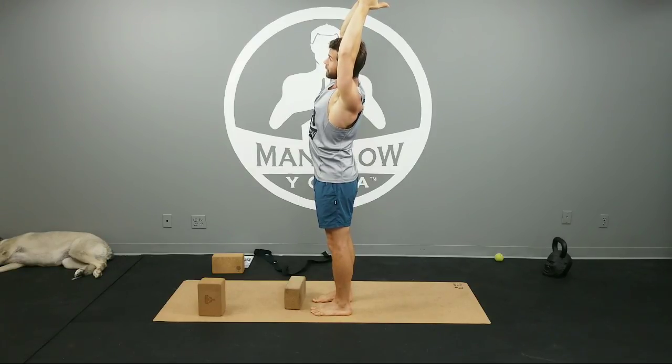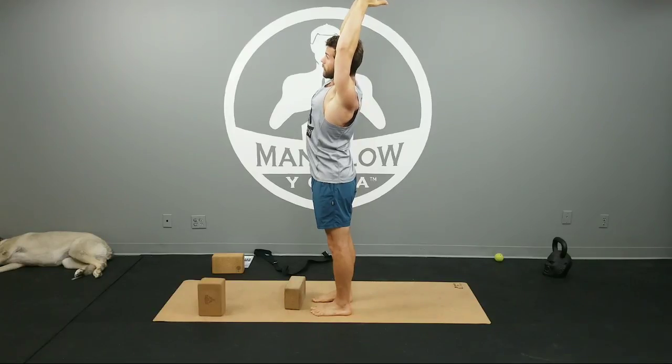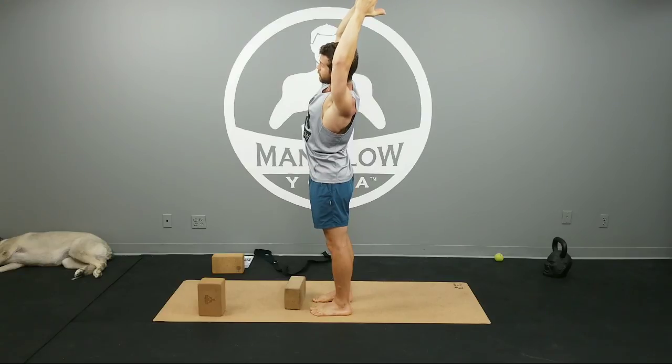As I inhale, I'm going to get a little bit taller. As I exhale, I'm going to sink into this a little bit. Inhale, taller. Exhale, sink into it. And again, I'm going to do that for about 30 seconds.